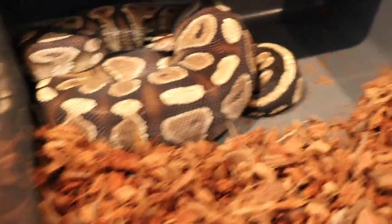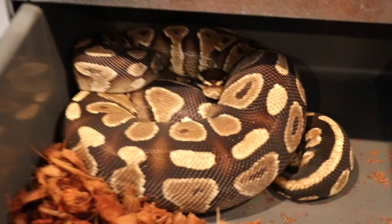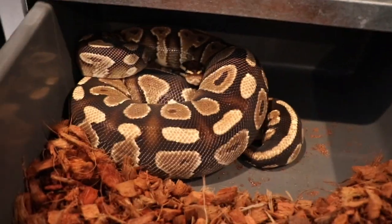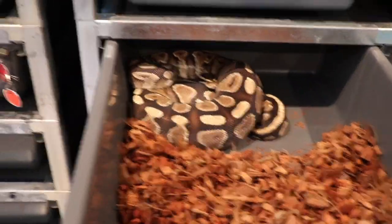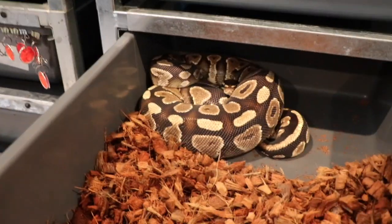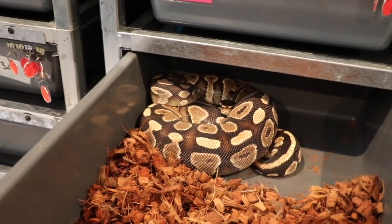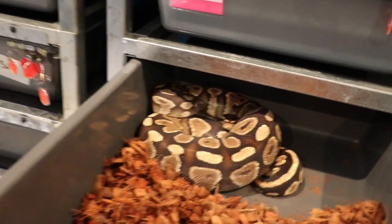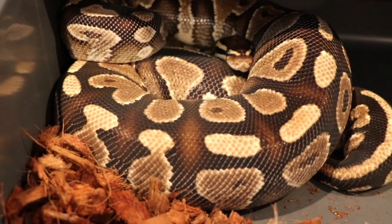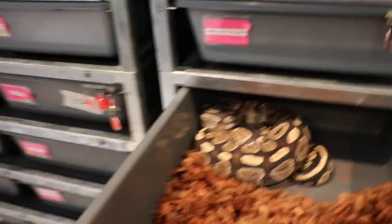Okay, the orange belly Russo. This girl, she is gravid, orange belly and Russo, and she did not do her pre-shed yet. She's working on it. She did ovulate last month on the 14th, so probably within the next week or so she should do her pre-shed.